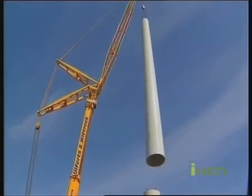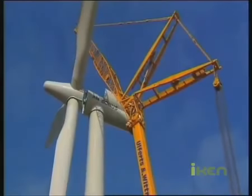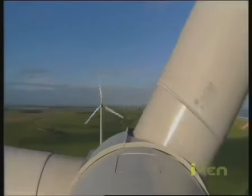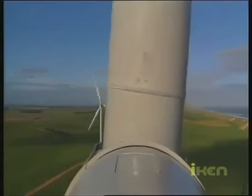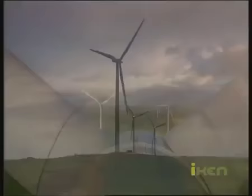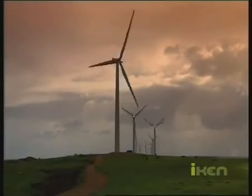The blades, which capture the wind, are fiberglass and are on average around 30 metres in length, which is the equivalent to a wing of a jumbo jet. So that gives you a feel for the type of scale we're talking about here on the wind farms themselves.